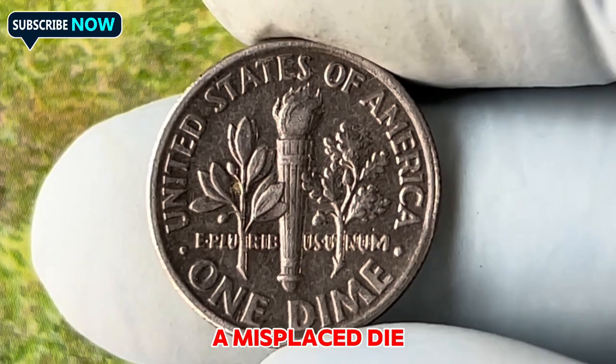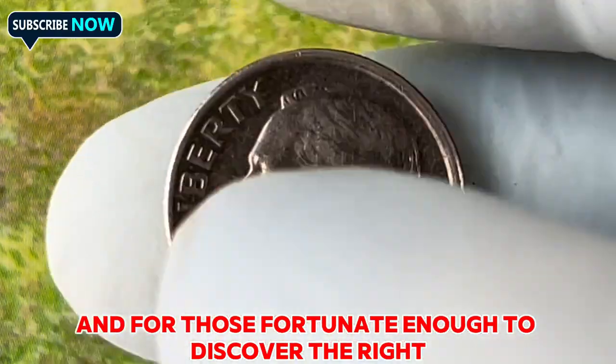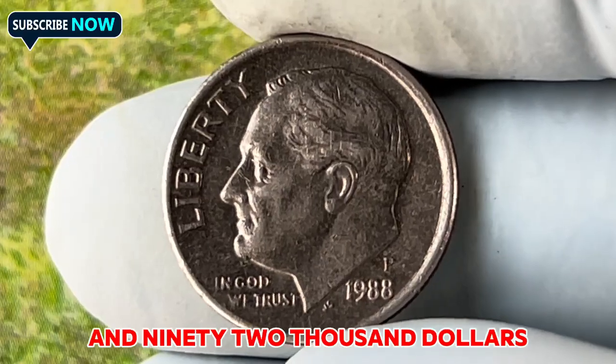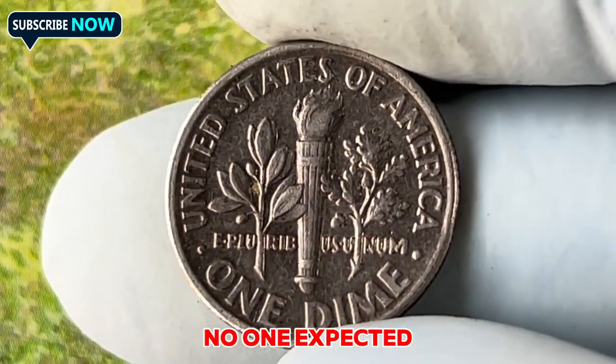A misplaced die, a mistaken transfer, a legacy of chance and precision. And for those fortunate enough to discover the right one, that coin, just 10 cents in face value, can command between $36,000 and $92,000. A testament to how even the most familiar things can carry stories no one expected, waiting quietly to be revealed.